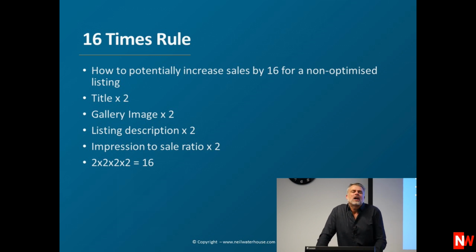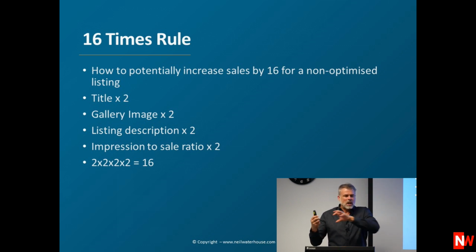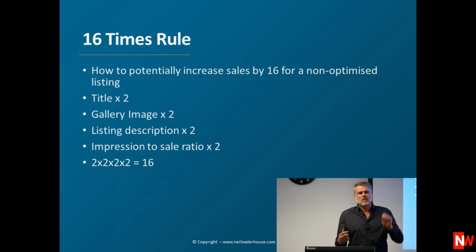This is exactly how places like Coles and Woolworths work. The end of their aisles is the most expensive piece of real estate. That's where they put the Kit Kats and all the hot selling items, because they know every time someone walks past the end of the aisle and there's a Kit Kat there, X amount of people are going to reach in and grab it. They walk past, that's an impression. Every time they stick their arm in there and grab it, that's a sale. eBay works exactly the same way.